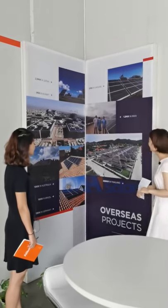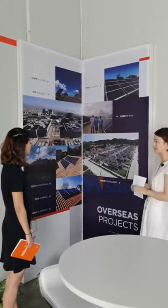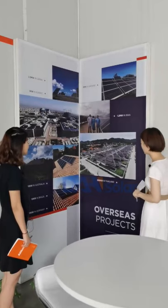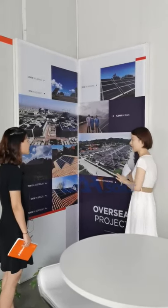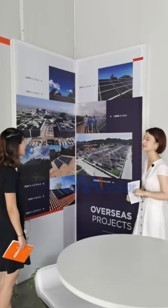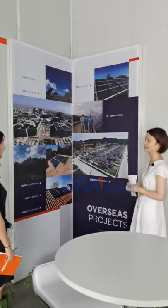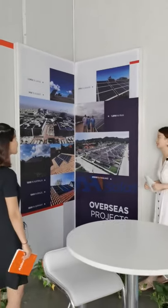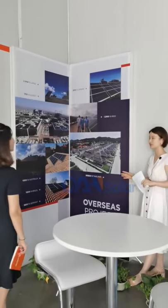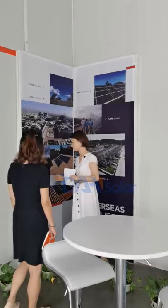And this is a villa project for individual houses, around 10 kilowatts per system. The power is enough for their daily use. Good to know. Not only commercial projects, we also do residential designs, like those around 10 kilowatts or 5 kilowatts.